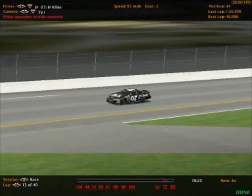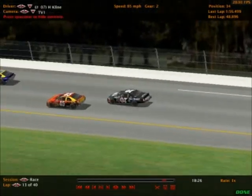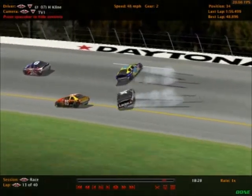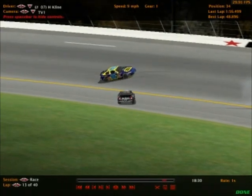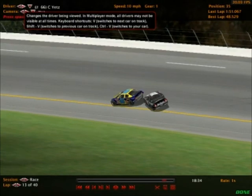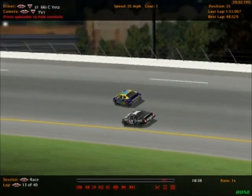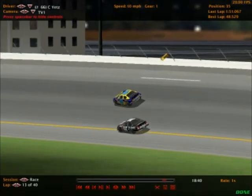Alright, I want to check if everything went good on the caution. Well, not. Hayden Klein is going to run into the back of the 60 car. And both go around. Can continue their way though. So that was just a short replay. Ladies and gentlemen, let's go green flag racing now.